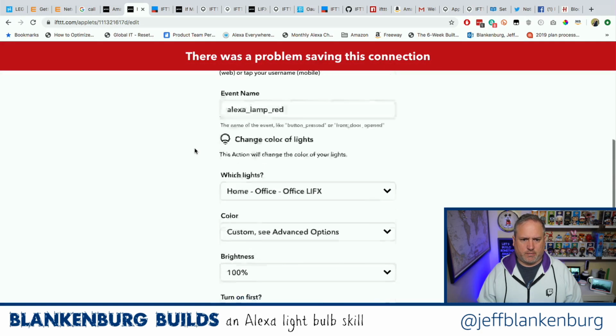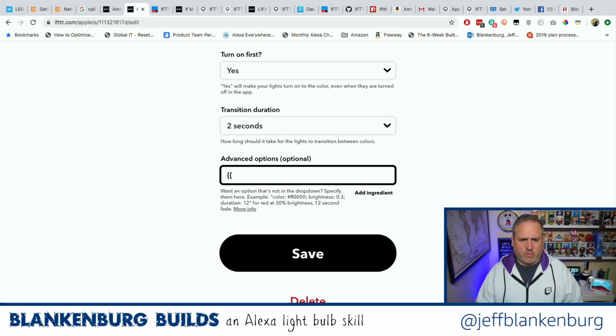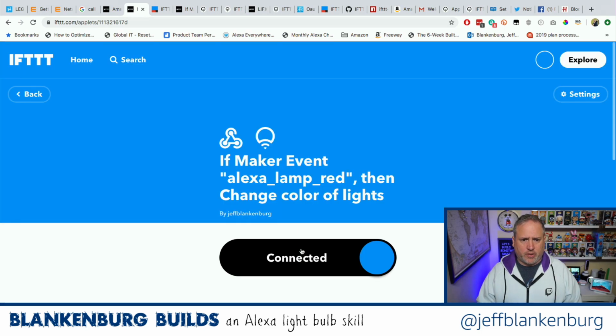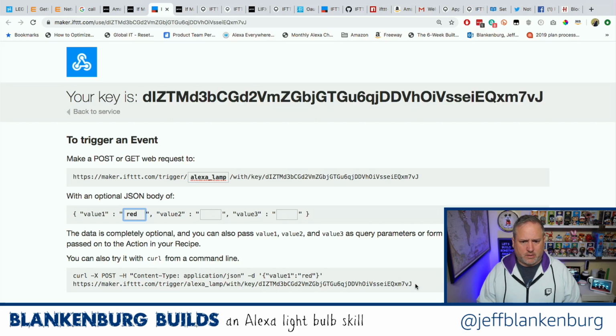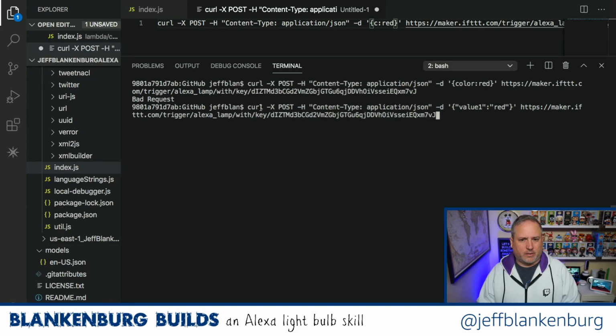Oh, it doesn't like that? Okay, what if I leave it at value 1? Like that. Actually putting that value in there and telling it that I'm going to be sending it a value 1. And then we could change this to be what they actually recommend here, which would be this. Let's see what that does. Come on, red.